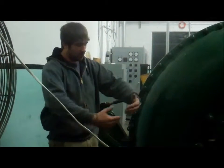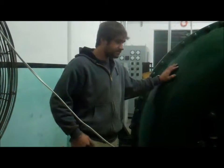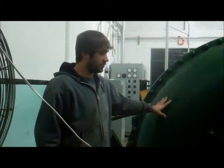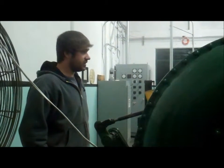It's only got a 21-inch diameter wheel, it's this big, and it does 350 kW output, so 0.35 megawatts. So it puts out a lot of power for a tiny little runner, and it's very efficient.